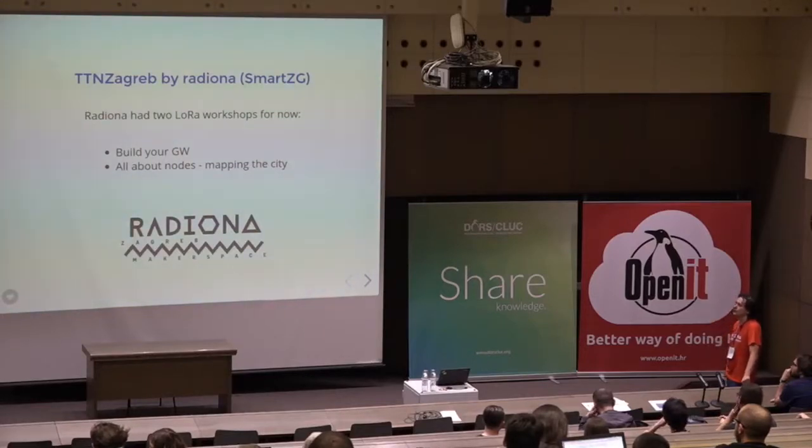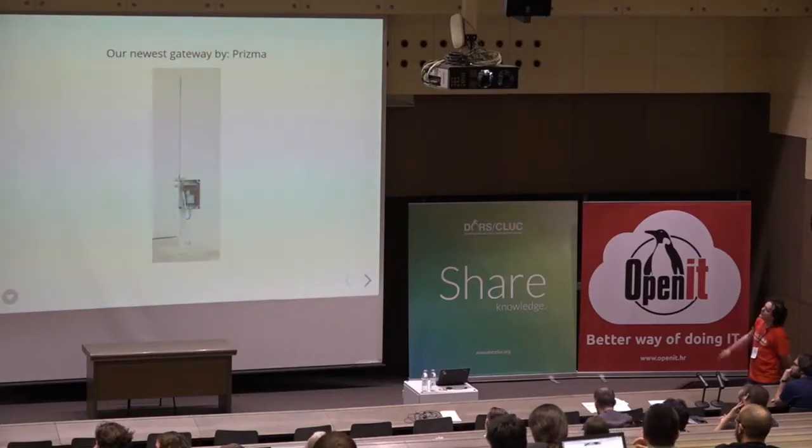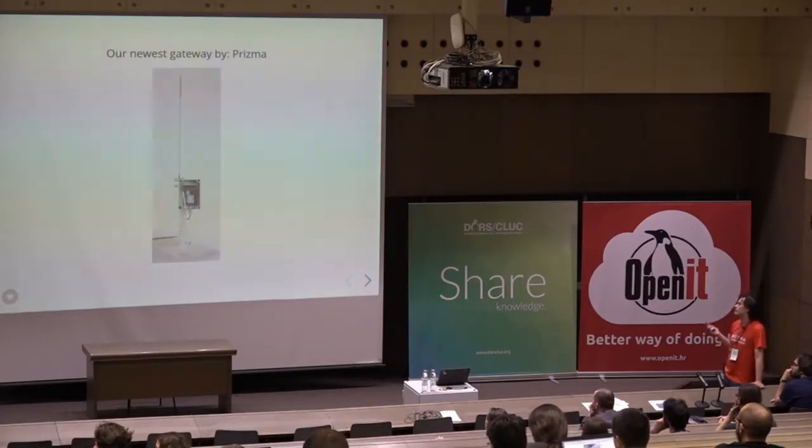And so we had two workshops. One was building our own gateways, and one was mapping the city with nodes we created and going around checking the signal. Our newest gateway is presented outside, so this is the complete open source gateway with the Raspberry Pi Zero and the RAK wireless concentrator board. The cost of these gateways is about 200 euros. The concentrator board is a bit expensive, but the Raspberry Pi Zero is cheap. The antenna is not a problem to buy. It is a cheap version of an antenna, but you can also build the antenna yourself. Boxes come from some local shop, and you just need to put it on some higher place and use it on the network.